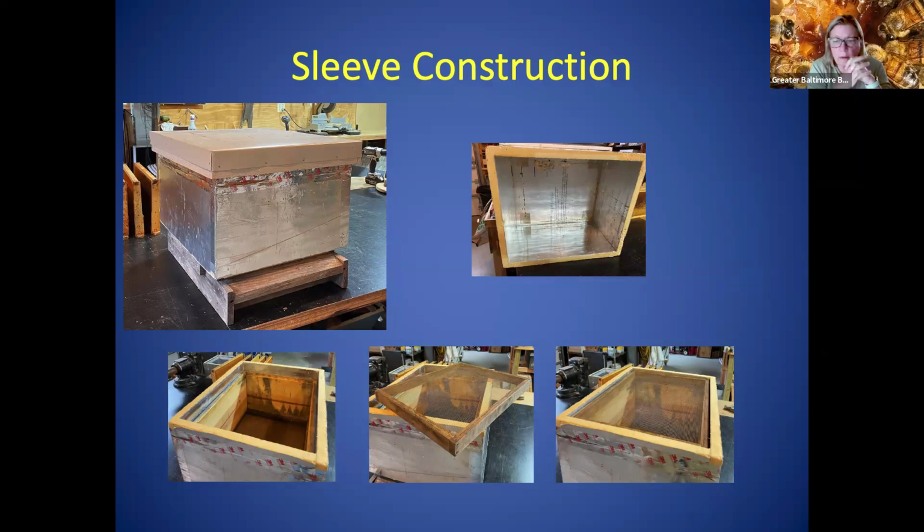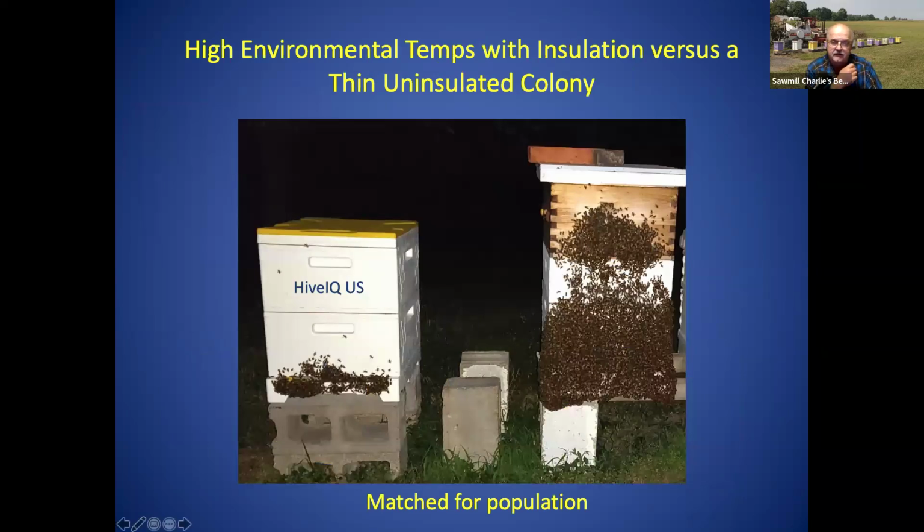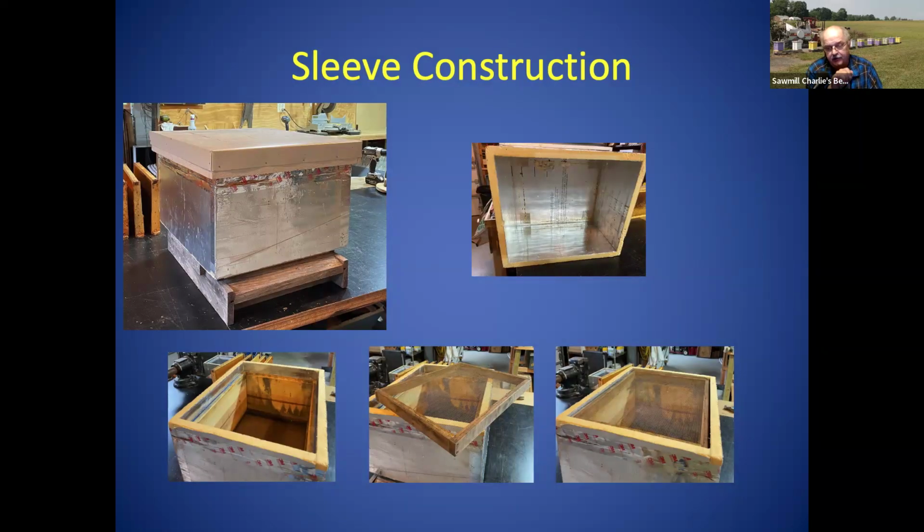All right, I have a question. I've seen some people will take the old inner cover and then they'll put like 1.5 inches of styrofoam insulation on top of that and put their telecover on top of that. Is that all right? So you still have that inner cover surface. I presume the insulation is going to keep that surface warm enough so it won't condense the moisture out? Yeah, it usually does as long as you keep all of the ventilation stream out of that top cover.